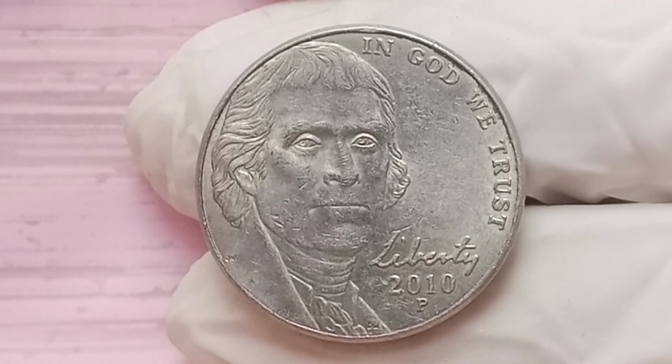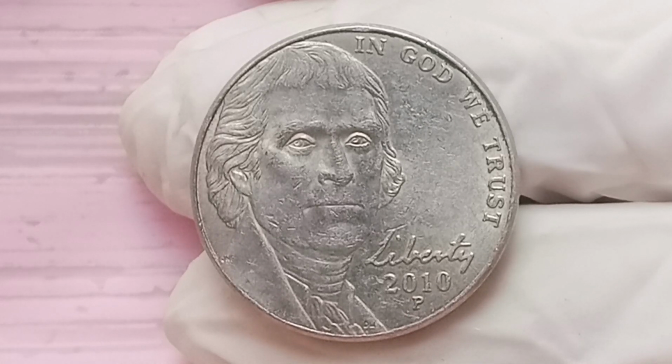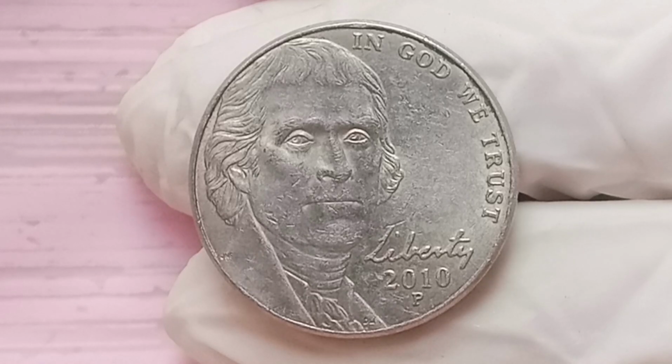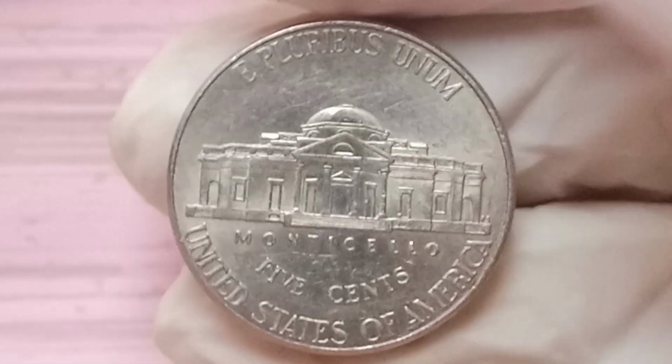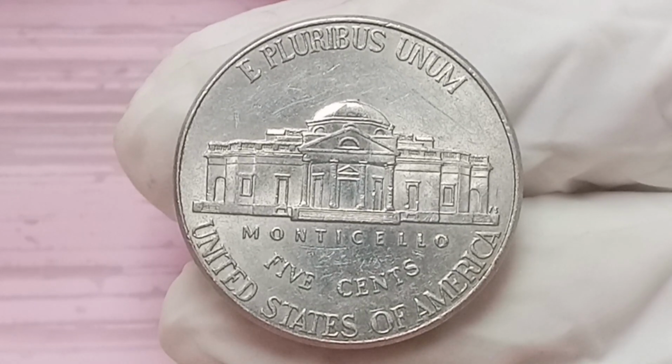Grab a magnifying glass or your phone's camera and zoom in. Look carefully at the Liberty inscription. Does it appear doubled or fuzzy? Check Jefferson's eye, the rim of the coin, and the details of Monticello. Any irregularities could be your golden ticket.